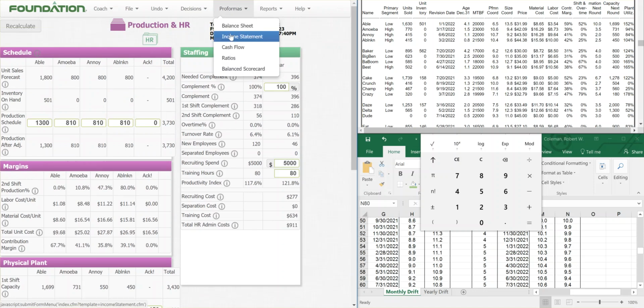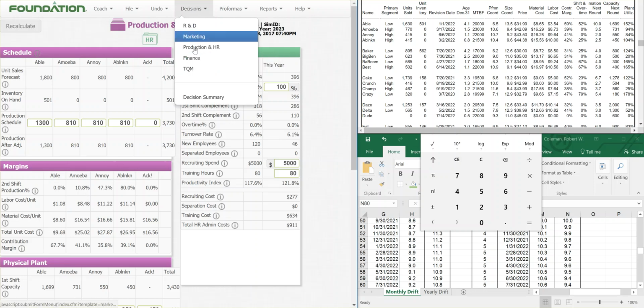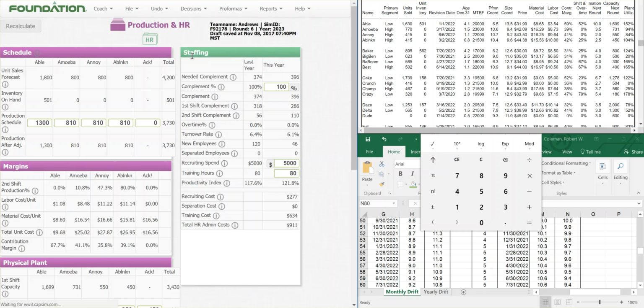Let's take a look here and see this complement number. If I change that, it's going to lower the productivity. It's going to raise the turnover rate. And I've done that in the past. But really, we're not spending a whole lot on admin costs now that we've done TQM. Let's take a look at our finance, see what I've done.